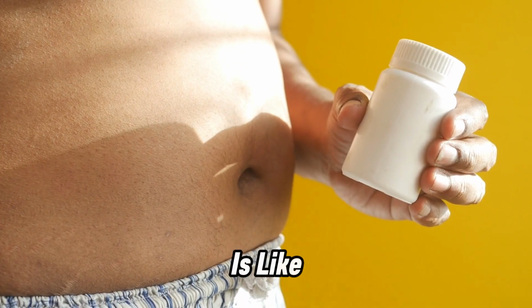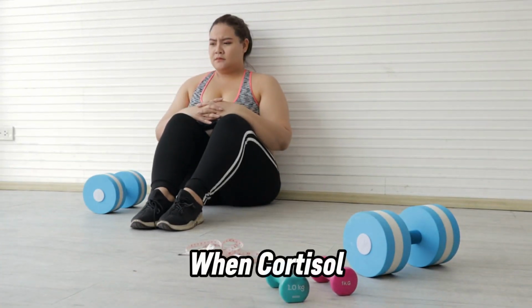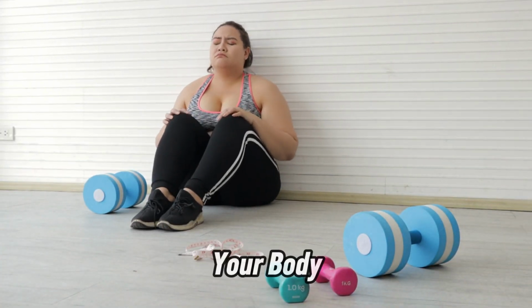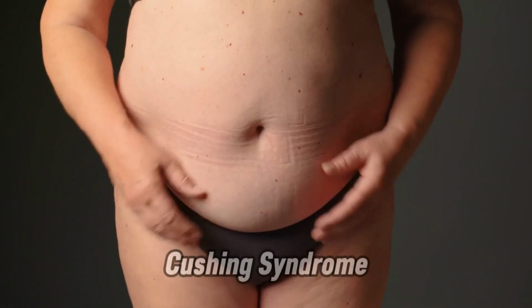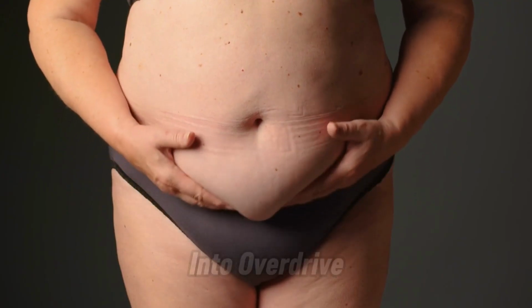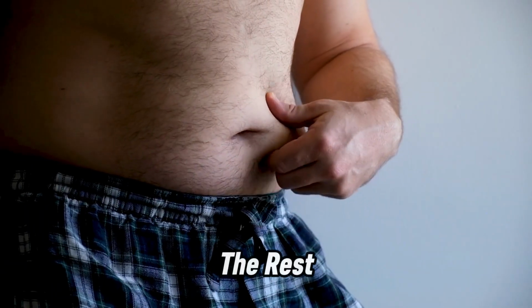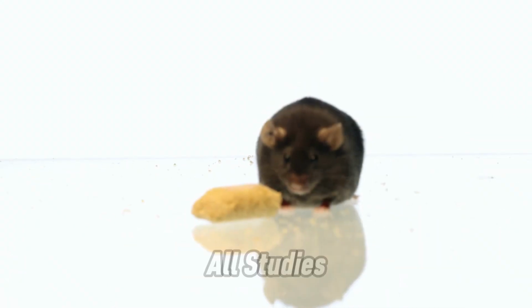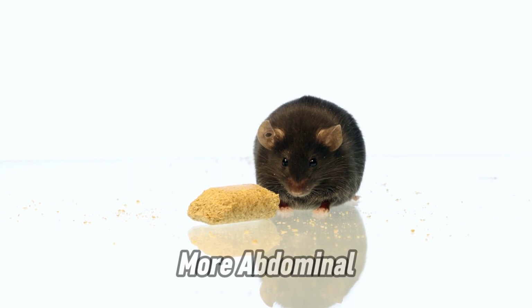Chronic stress is like giving your body a direct command to store fat around your midsection. When cortisol stays elevated, it signals your body to hold on to fat, specifically around your organs. Look at patients with Cushing's syndrome, where cortisol production goes into overdrive. One of the main symptoms? Extreme belly fat, even if the rest of the body stays relatively thin. Or studies on primates showing that chronically stressed monkeys develop significantly more abdominal obesity.